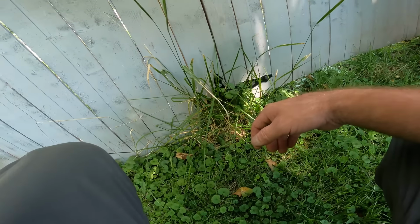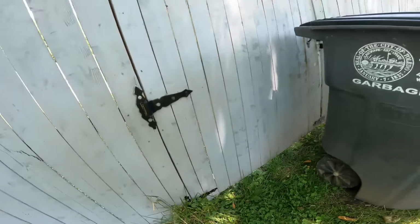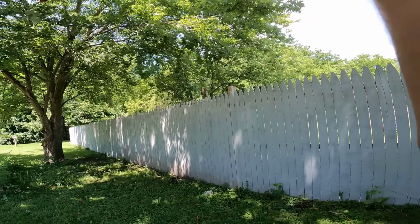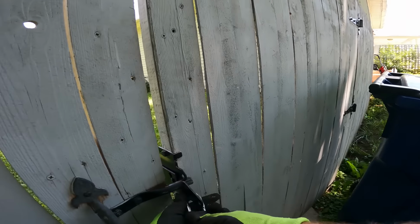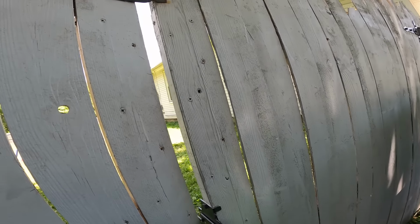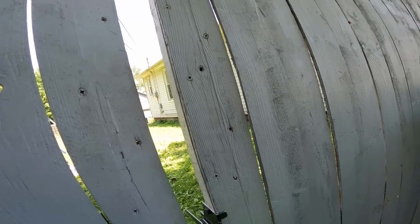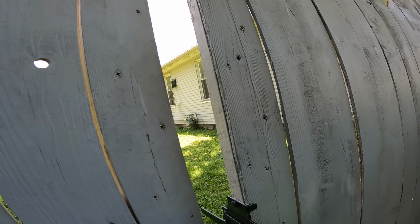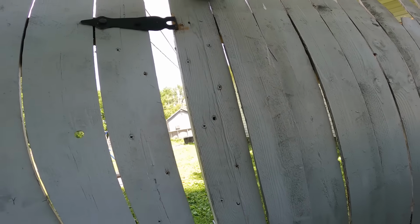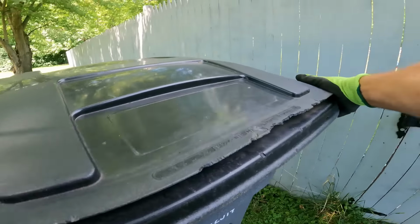Let's see what kind of screws they use. Looks like they're square or Phillips. I thought I could get in this door, but I can't. I'm trying to figure out if there's dogs in it, but I might as well go to the back and take out a panel. That's what I gotta do anyway.